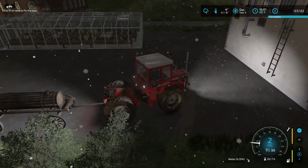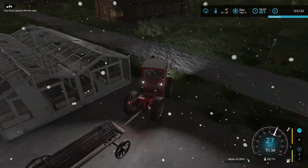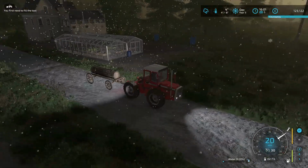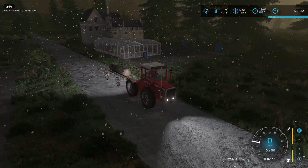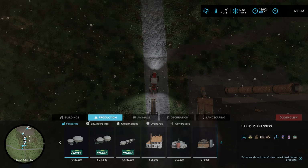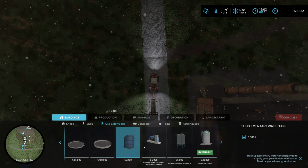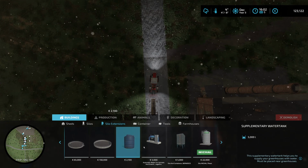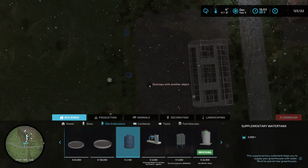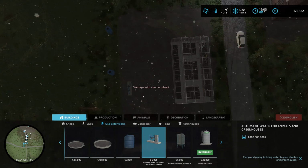Should we... I mean, for now I can use this, but if you think we should place one of those... there is also the other small... They look like those blue barrels. Let me just show you if I can remember the name of the mod. Silo extensions. Yeah, this one here, the supplementary water tank. So the supplementary water tank helps you to supply your greenhouse with water. Must be placed nearby. For that price, I'd probably want to opt for this, and it should be good for the area.